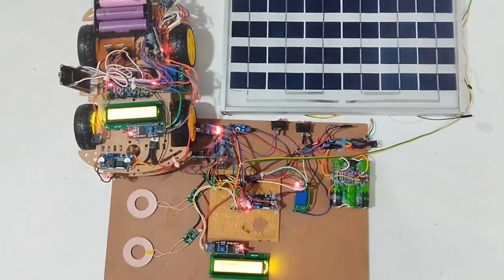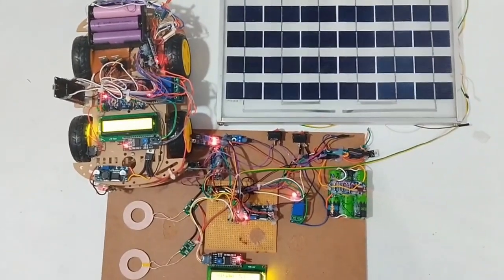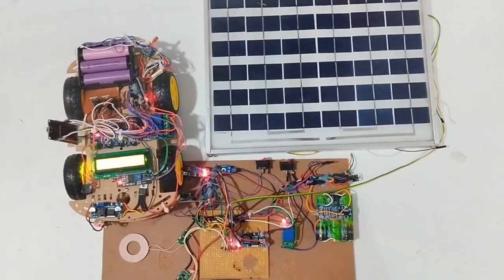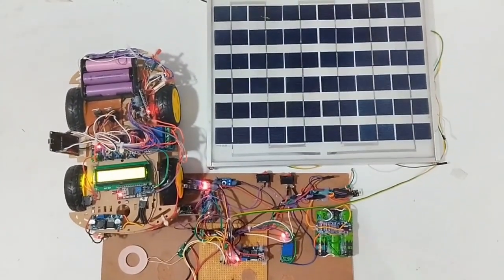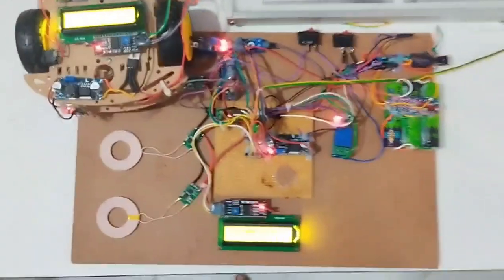The charging station activates only when a vehicle is present, otherwise, it remains inactive. The system includes a 12-volt, 3-watt solar panel for power transmission. The transmitter coils are placed on the road, while the vehicle is equipped with a receiver coil and an IR sensor underneath to detect vehicle presence.